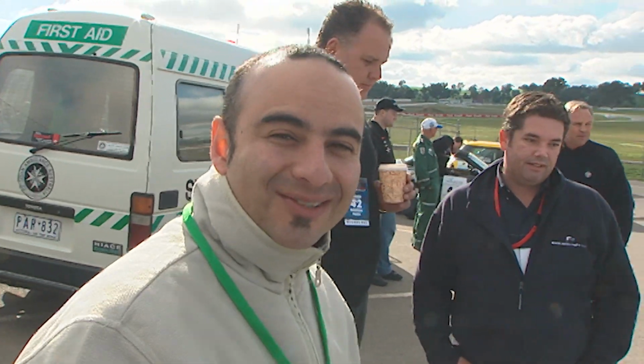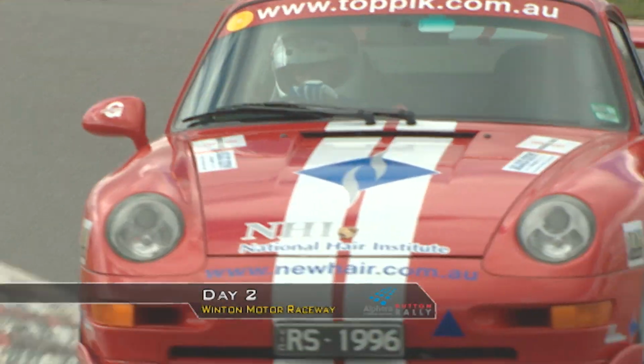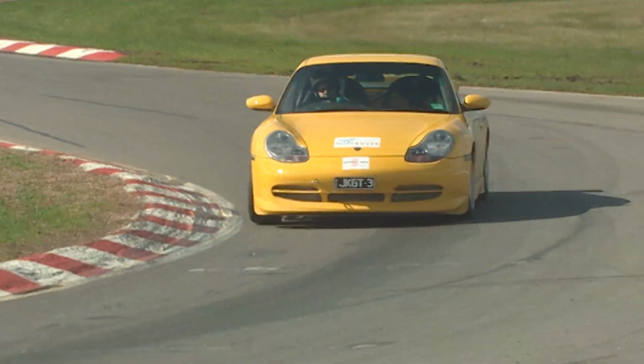Winton Motor Raceway, home to the Porsche, it's a chance for them to stretch their legs. Oh, we're just getting ready to go and have a spin around the track, and welcome to the playground. Well, it wasn't long before we again realised the awesome power of the Porsche. V8 supercars normally do a lap around Winton anywhere around that 1 minute 24 second mark. Well, Fitzy, the Carrera Cup driver, ripped around the track in his Porsche in a 1 minute 32.